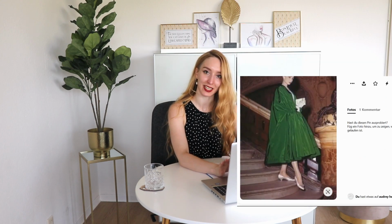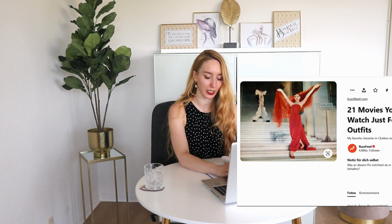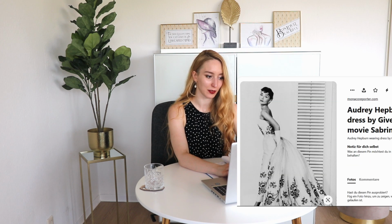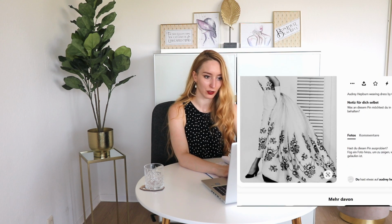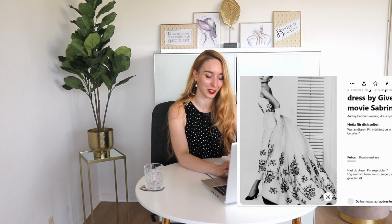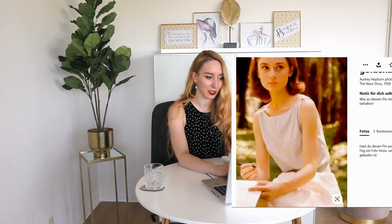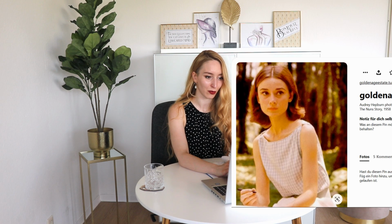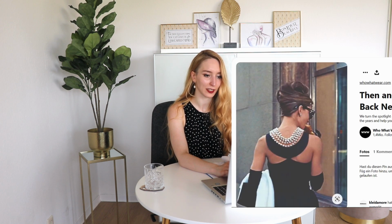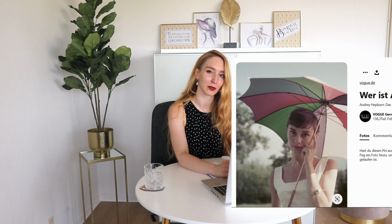The color of her shoes is very minimalistic, I would say. Here you see a satin version of a shoe. Here a red shoe matching her dress. But most of the time she wears black, white, beige, and very simple styles of shoes. As you might see from the color palette of her clothes, a lot of soft pink, black, white.